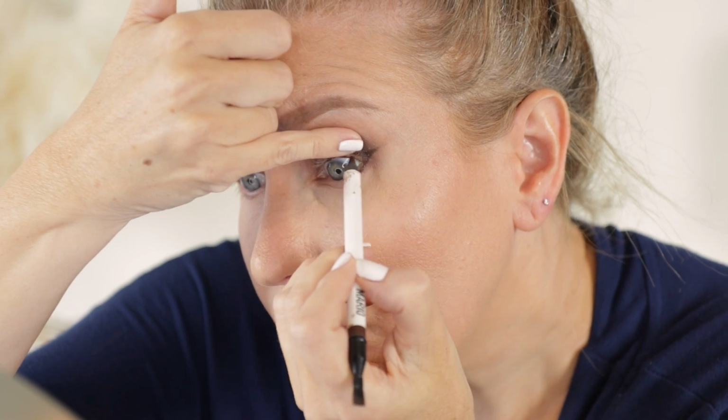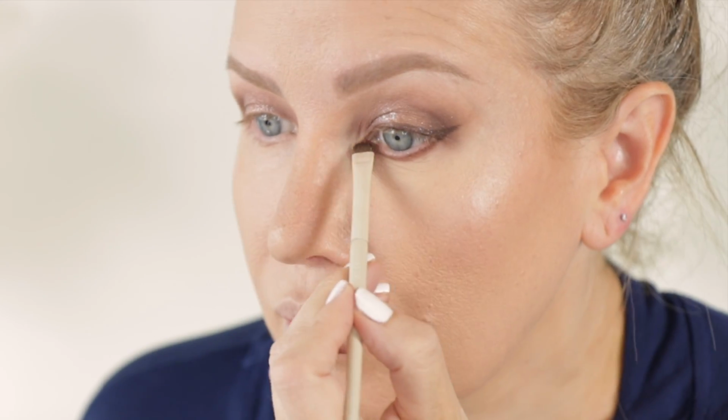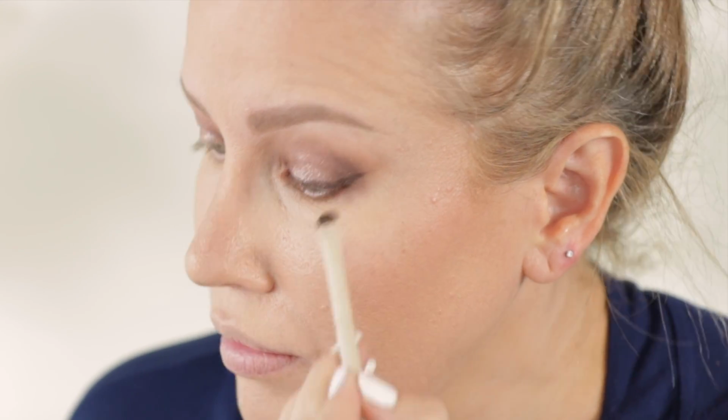I'm also running the pencil along the lower lash line, the outer half, and also into my upper waterline. Now instead of smoking out the lower lash line with the brush on the end of the pencil, I am going in with this Makeup by Ariel brush and just smudging out that pencil and the entire lower lash line. Now I'm taking a little concealer and cleaning up and making a sharper wing.